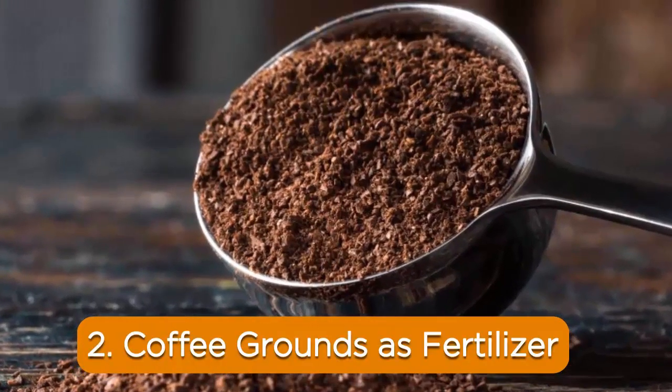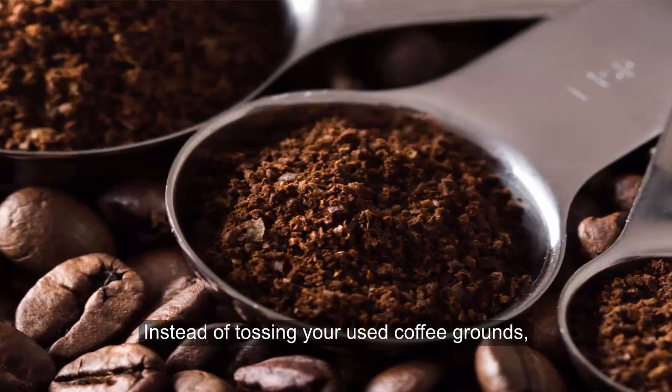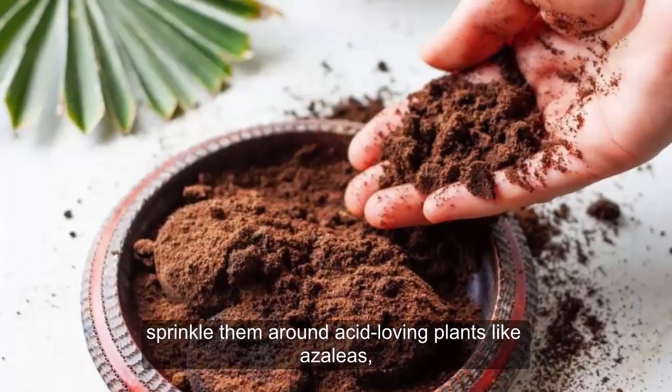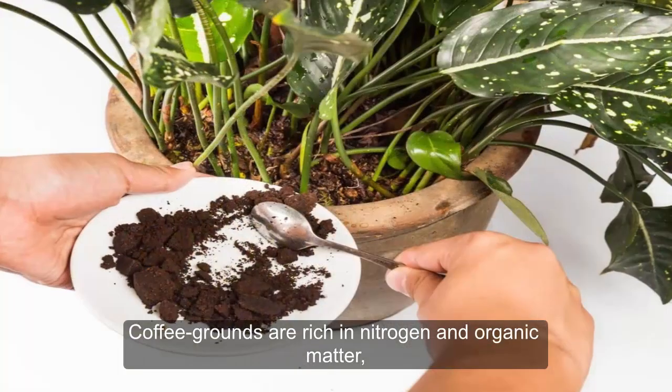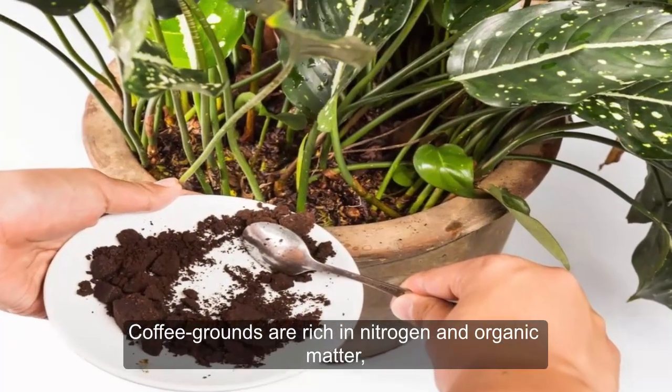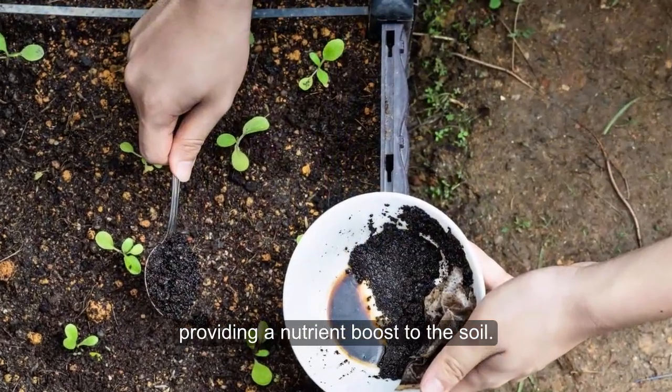2. Coffee grounds as fertilizer. Instead of tossing your used coffee grounds, sprinkle them around acid-loving plants like azaleas, rhododendrons, and blueberries. Coffee grounds are rich in nitrogen and organic matter, providing a nutrient boost in the soil.